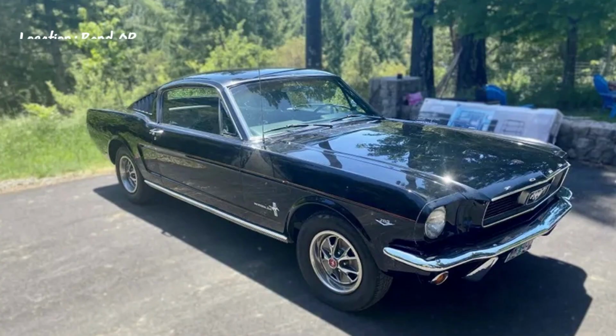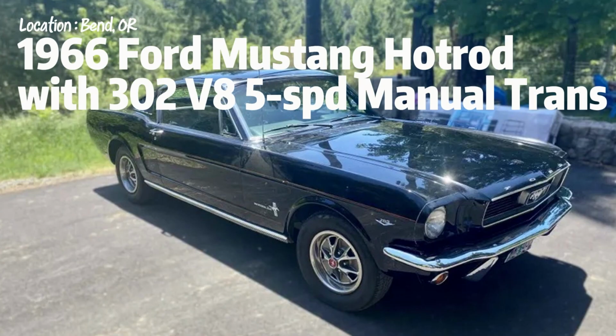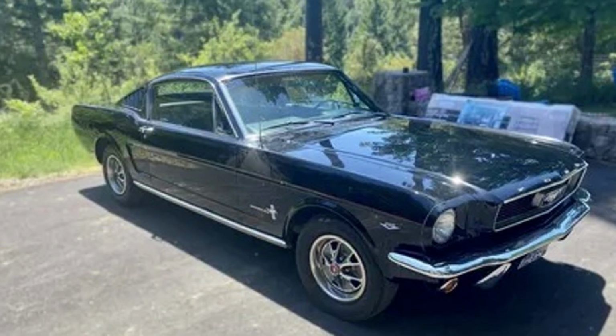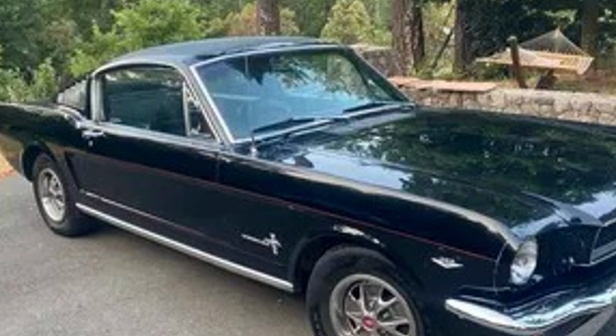Number 8. 1966 Ford Mustang Fastback 2+2 Hot Rod, 302 V8, 5-speed, $45,000, Bend, Oregon. Here's a chance to own a true American icon. A 1966 Ford Mustang Fastback 2+2, upgraded into a proper hot rod with modern muscle under the hood. Originally built at Ford's San Jose plant in Northern California, this Mustang has spent its life on the West Coast, always garaged and cared for, and now resides in Bend, Oregon.